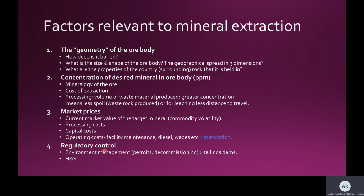Then you've got regulatory control. You've got environmental management, so things like permits, whatever decommissioning and restoration requirements are required. What are the requirements on tailings dams? Are they allowed? Are they not allowed? You've got regulatory control on health and safety. How are you going to be allowed to operate? How's that going to affect your costs? All of these sorts of things have to be filtered in.